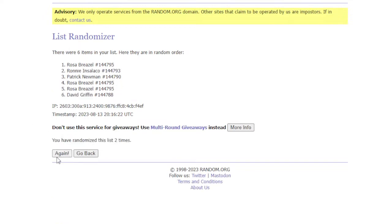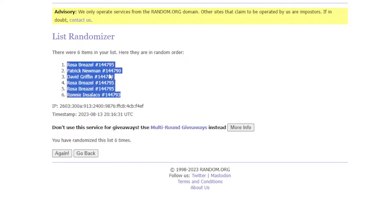There you go, Tom. Rosa saying message her on Facebook. Tom's a Cowboy fan. That's why he wants that Dorsett.